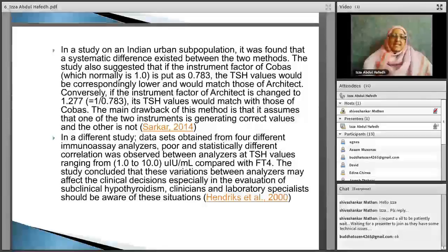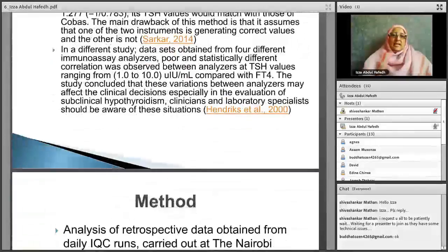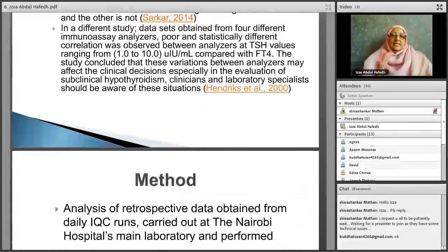In a different study, with data sets obtained from 4 different immunoassay analyzers, poor and statistically different correlation was observed between analyzers at TSH values ranging from 1 to 10, compared with FT4. The study concluded that these variations between analyzers may affect the clinical decisions, especially in the evaluation of subclinical hypothyroidism. Clinicians and laboratory specialists should be aware of these situations, which we are trying to do in this case.